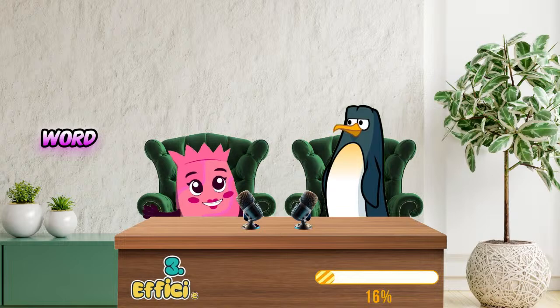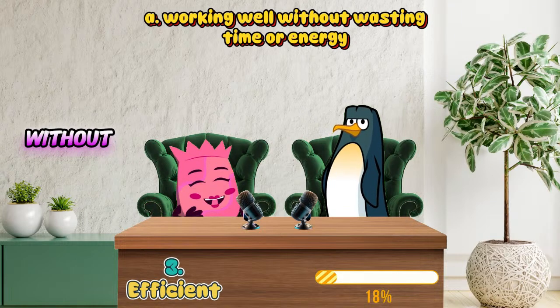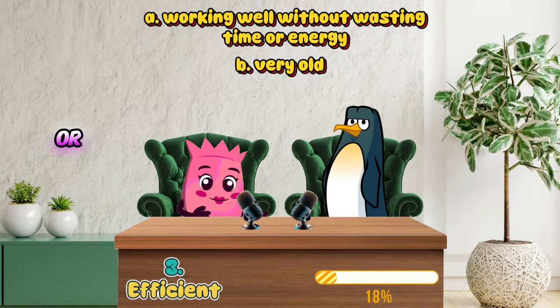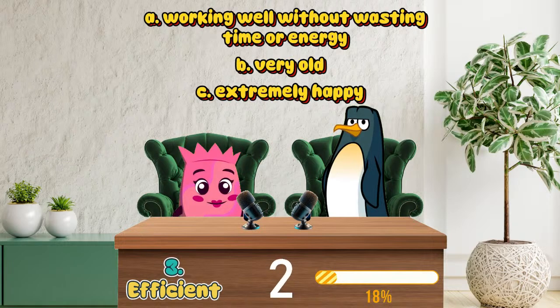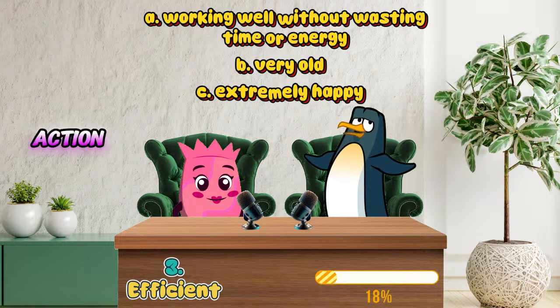Moving on. Word number 3, efficient, meaning A, working well without wasting time or energy, B, very old, or C, extremely happy. And the right one this time is A, working well without wasting time or energy. Let's see it in action, Anna.